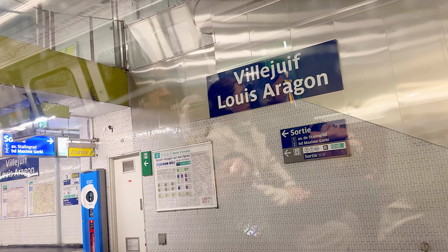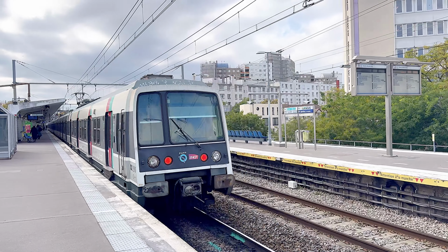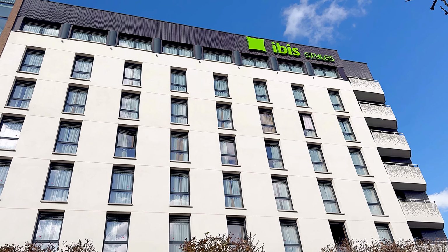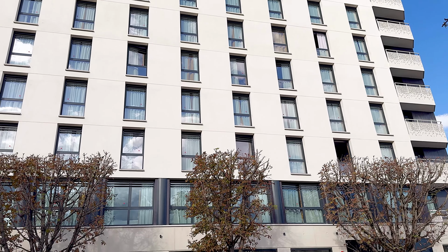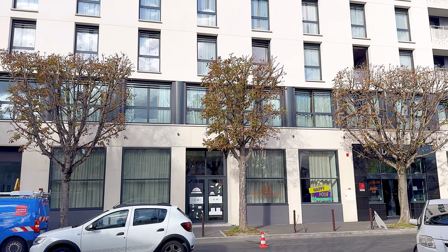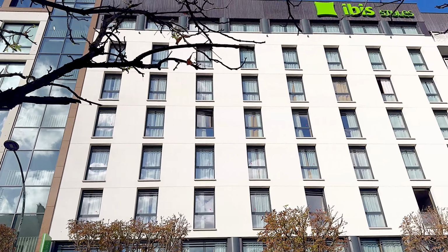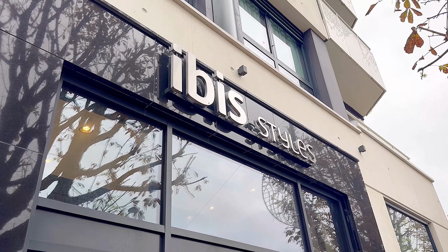And here we are at Villejuif-l'Aragon. I hope I called that well. This is like the outskirts of Paris. It's not like in the center of Paris whatsoever. I mean, we got a better deal at this hotel called Ibis Styles. It was a really nice hotel.